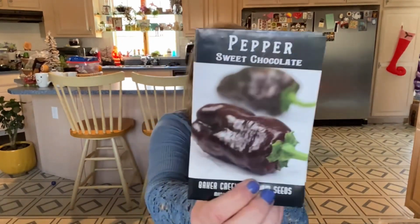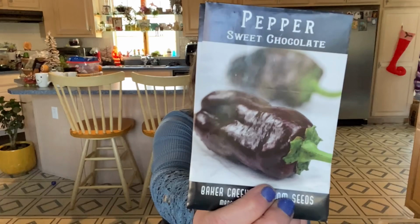I got, let's see here, a few peppers. So again, this was another mistake. I bought two packets of sweet chocolate. And this one, just because it's so pretty, I don't even know if it's hot. It says it's a chameleon-like pepper, violet to pinky flesh, then orange to brown, then deep red. So it's going to be all the colors. This is Buena Mulata.